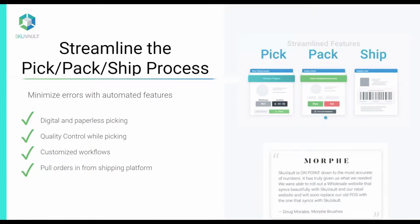SkuVault can also help with streamlining the pick, pack, and ship process, and this is a huge part of where ShipStation comes into play. So our goal here at SkuVault is to help minimize errors and automate your features. We do that with both digital and paperless picking, so we can really scale your operation from a more basic pick list all the way into electronic wave picking. Quality control can happen while picking or as a separate step, which plays into the next check, which is customizing your workflows.